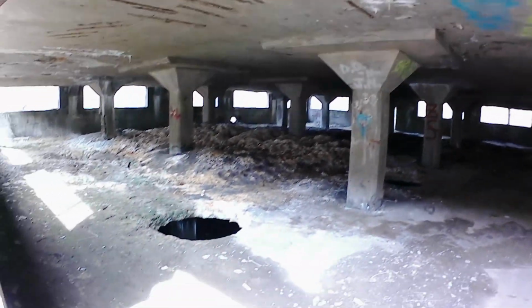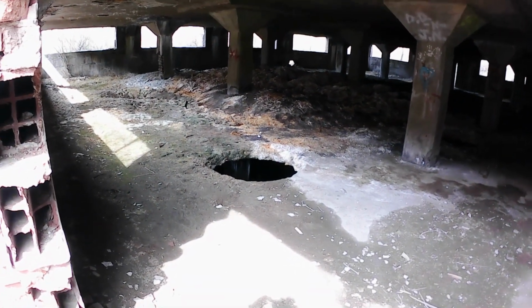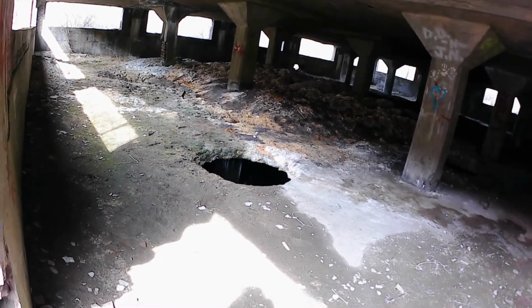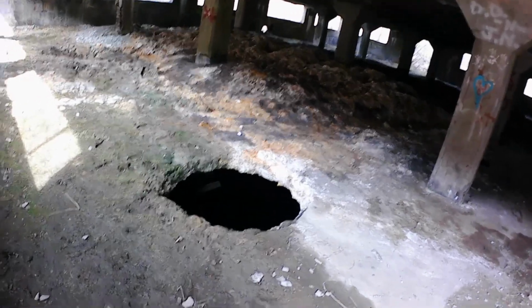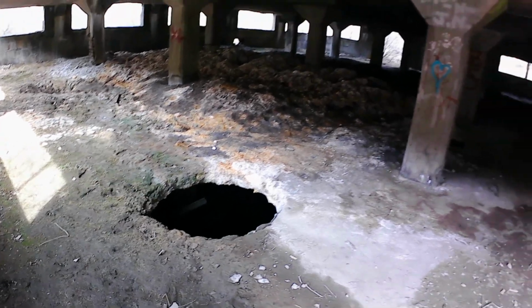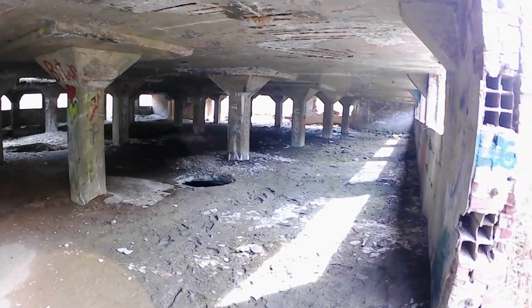Right here, for example, these holes that have collapsed in. I've heard rumors that that's a pretty good drop. And then there's a lot of water down in there. I'm not even going to get close to the edge. I don't know if you can see that or not. But yeah, so I am not going to be walking around inside of here. I mean, you can see everything right here anyhow. You don't need to walk around.